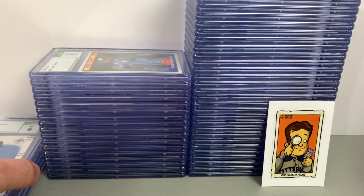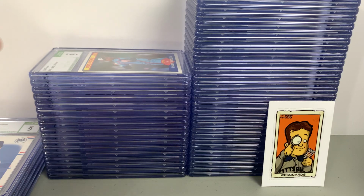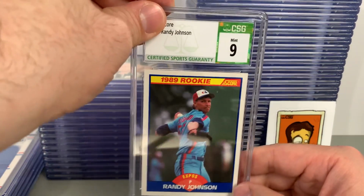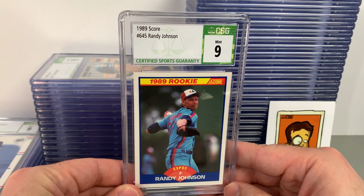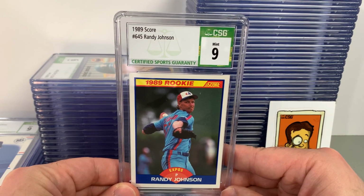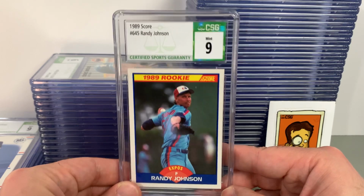Beckett, to me, is just not an option right now. Of course, they're closed and they're a little pricey, but certainly Beckett still has a very strong following. 1989 Score Randy Johnson in a mint 9.